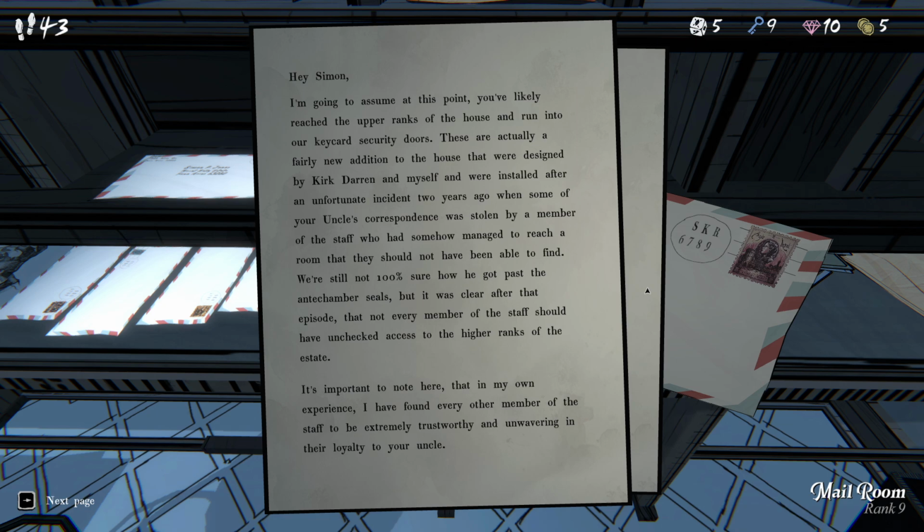Simon, I'm going to assume at this point you've likely reached the upper ranks of the house and run into our keycard security doors. These are actually a fairly new addition to the house that were designed by Kirk Darren and myself and were installed after an unfortunate incident 2 years ago. Some of your uncle's correspondence was stolen by a member of the staff who had somehow managed to reach a room that they should not have been able to find. We're still not 100% sure how he got past the antechamber seals, but it was clear after that episode that not every member of the staff should have unchecked access to the higher ranks of the estate. It's important to note here that in my own experience, I have found every other member of the staff to be extremely trustworthy and unwavering in their loyalty to your uncle.